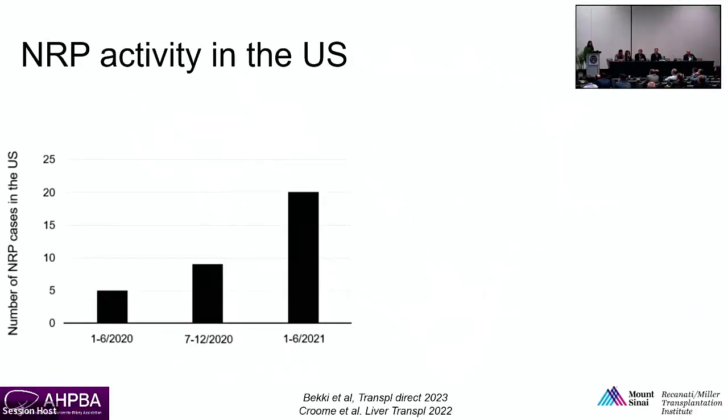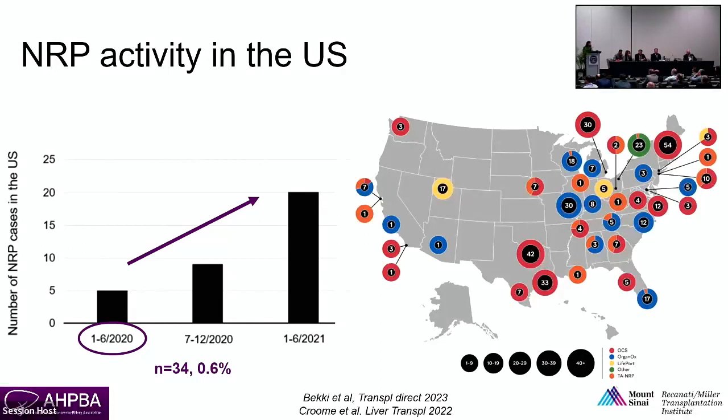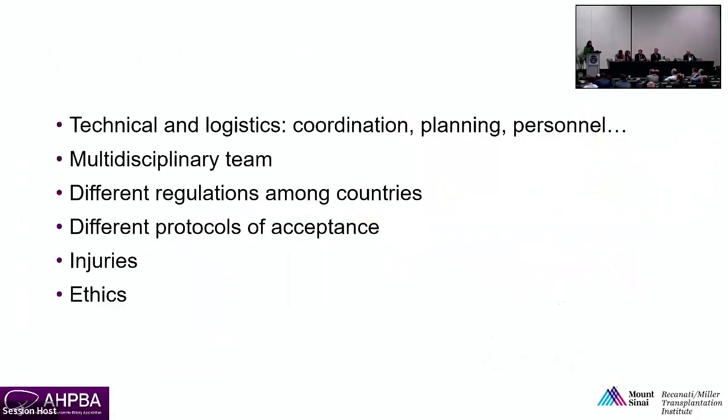The NRP activity in the US has been really dismal. It started in 2020, particularly from the cardiac team with young donors who have been using this, and the livers have been used by the abdominal teams. But overall, the numbers are rising, but they only comprise like 34 patients, which is 0.6% of all donors in the US. This is the adjusted distribution, a paper by Chris Kuhn, where there's just less than 10 centers really doing them. It has a lot of technical and logistical issues.